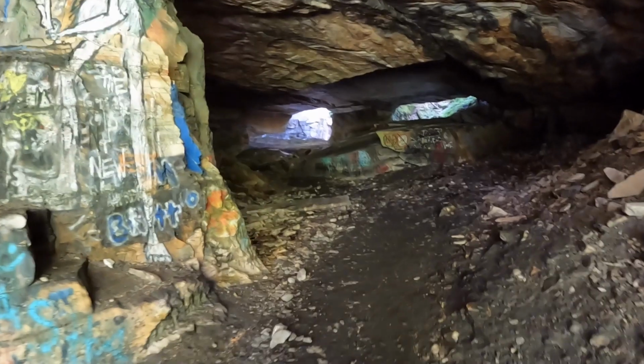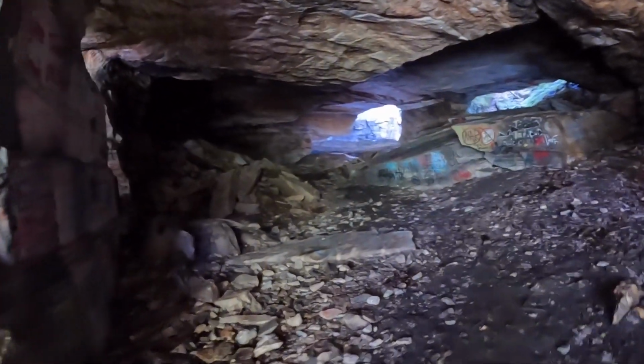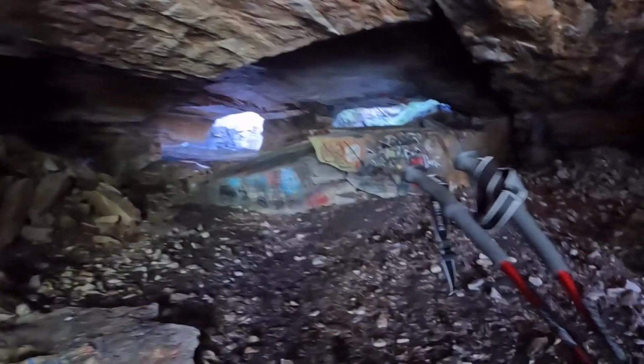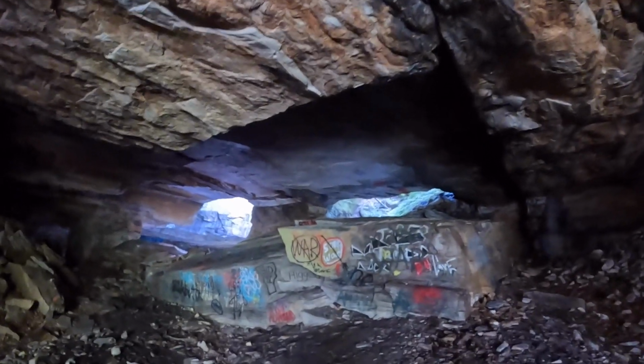And then there's this side looks a little less stable than the other side. There's a lot of stuff caving in over here, so I don't think I'm going to hang out up here too long. It looks like this stone here pancaked down from the ceiling at one point.